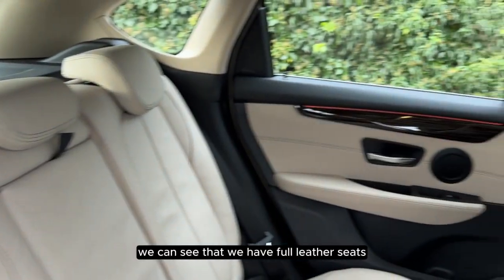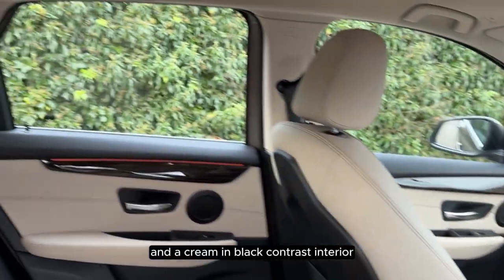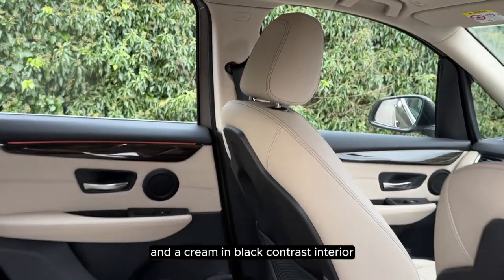As we go into the back of the vehicle, we can see that we have full leather seats and a cream and black contrast interior.